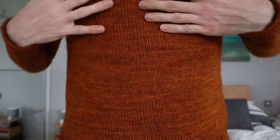It's quite tonal, which is nice. I didn't alternate skeins or anything, so I'm kind of hoping it's not obvious. I don't think you can tell that there's any real difference in color, because it's a hand-dyed yarn.